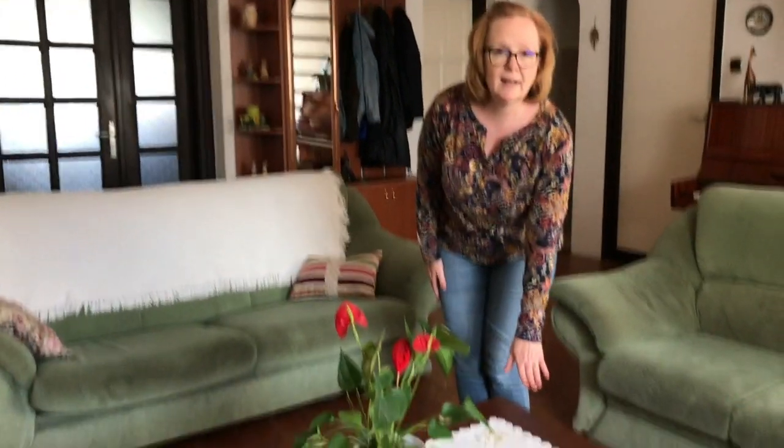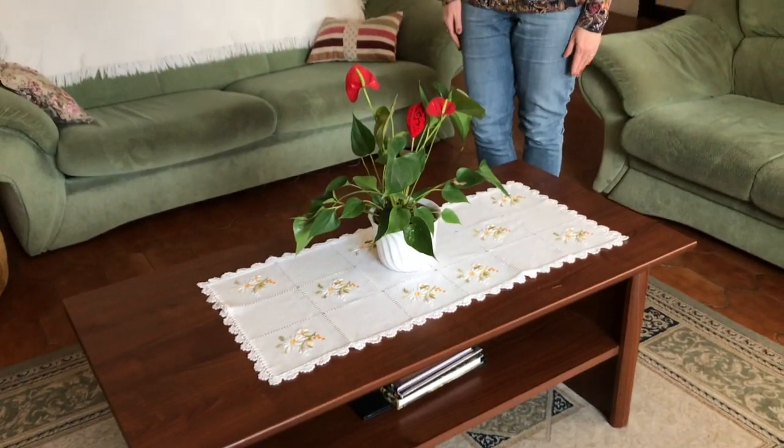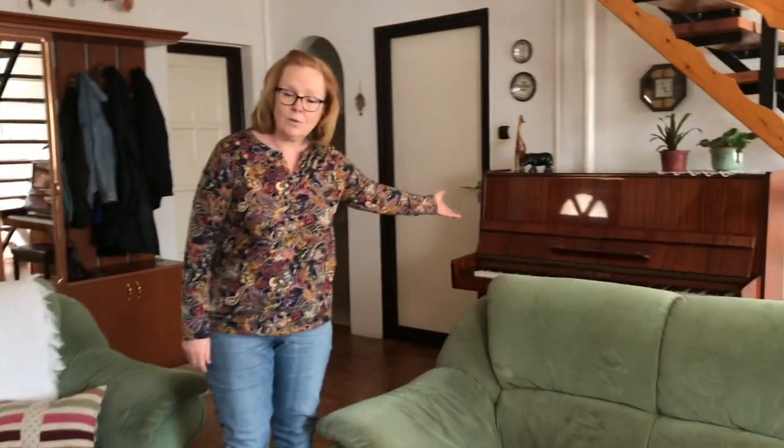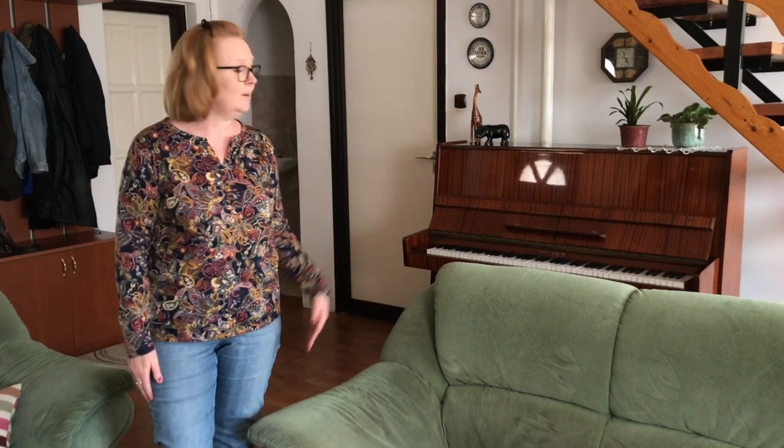There is a little table in my living room. We call this a coffee table because you can put your coffee on the table. There is a coffee table in my living room. There is a piano in my living room. I like to play the piano.